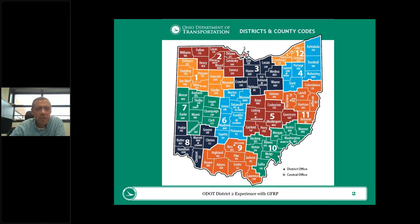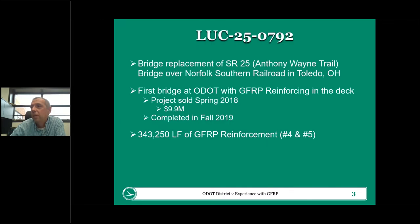So I'm going to talk about a little bit of the projects that we have done so far with GFRP. Our first project with GFRP is the Lucas 25 Bridge. It's on an arterial route into the city of Toledo. It's pretty close to downtown Toledo. The bridge is over the Norfolk Southern Railroad, which Norfolk Southern told us is the busiest railroad track they have in the country. So getting track time in order to be able to do any type of work on this particular structure was a challenge.